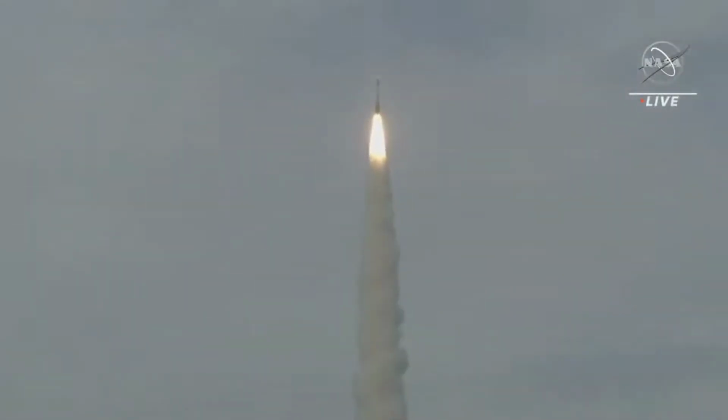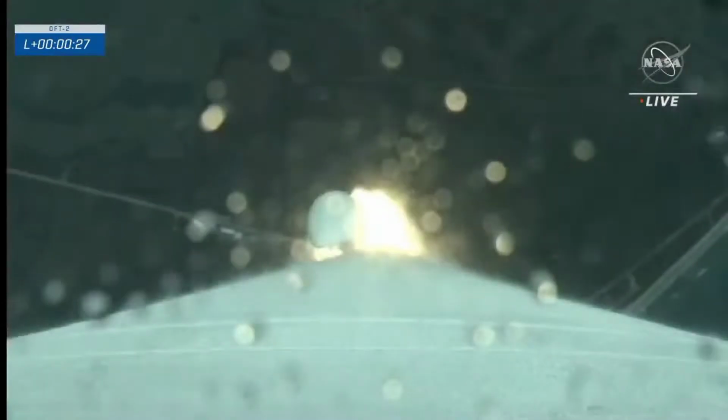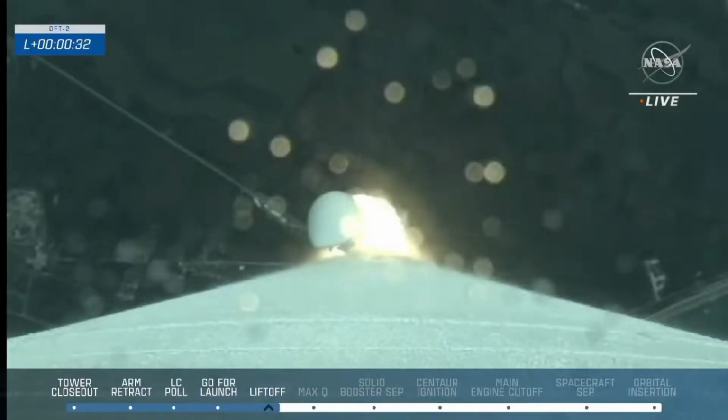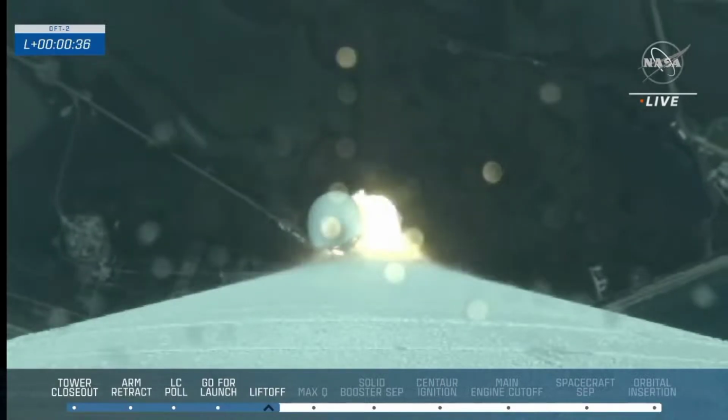We have confirmation of a good MET epic timer on Starliner. Atlas executed its roll program. Atlas is now throttling down to maintain the crew in an acceptable dynamic pressure position on the vehicle.